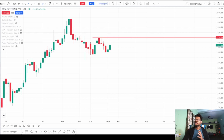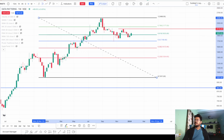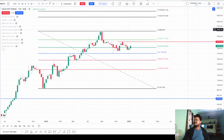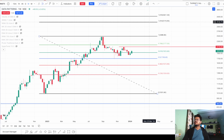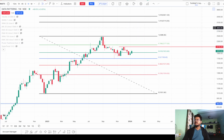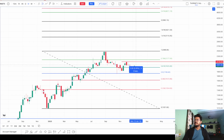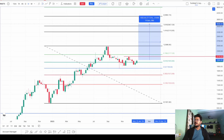Now for swing traders and positional traders, you will definitely be looking for some targets. So I will give you some targets using the fib levels. If you are making an entry right now, let's say the price is 1973, around 2000, then the first target will be 3100, the 1.414 level. That will be a return of around 57%. Okay, that's a very good return. And then the second target will be 1.618, that is 3400, and that will be a return of almost 70%.